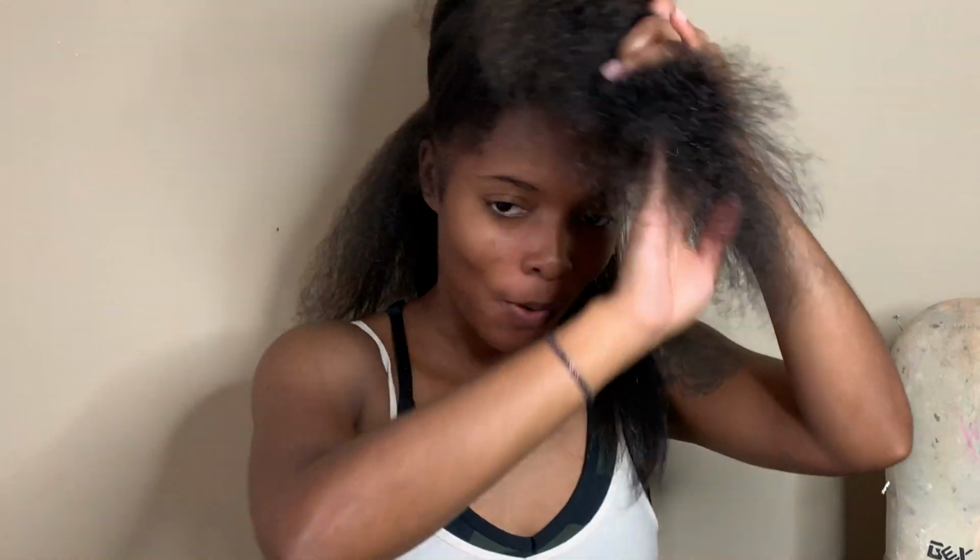And it's not going to strip your hair. It's stripping your hair of the dirt and oils that have built up over time, but it's not going to completely strip your hair. And the reason being, why? Because the second shampoo is going to be your moisture shampoo.